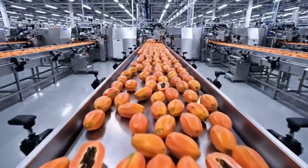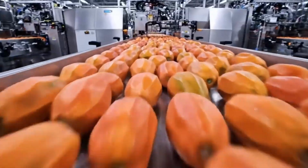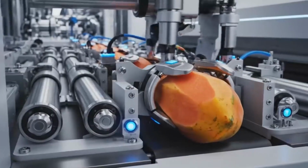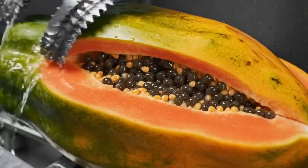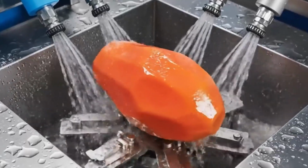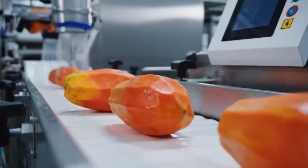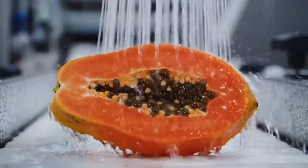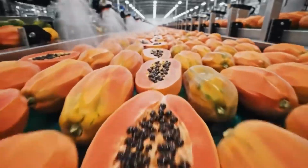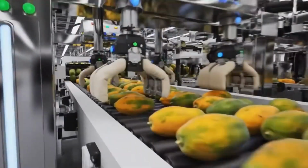From raw fruit to perfectly peeled flesh, the journey is swift and impeccably clean. Every papaya emerges flawlessly peeled, ready for its transformation into delicious products. Advanced automation precisely slices and deseeds papayas, ensuring peak quality.